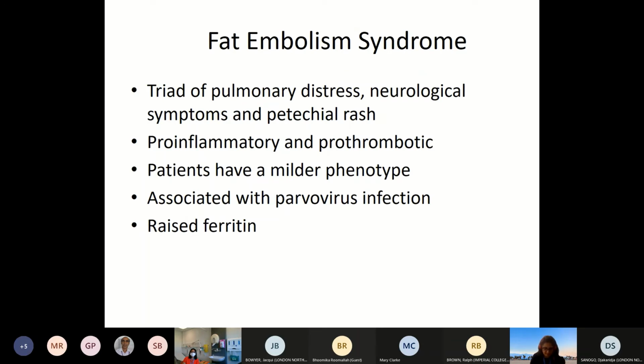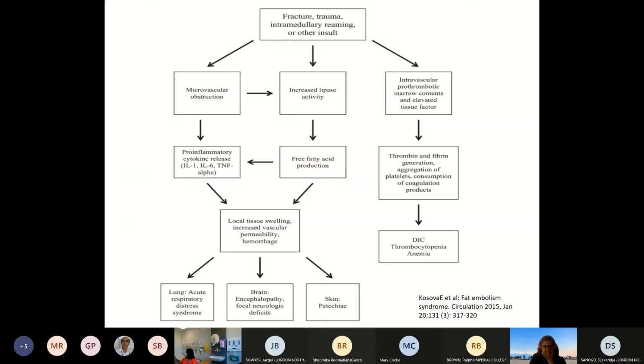So fat embolism syndrome is a triad of pulmonary distress, neurological symptoms, and a petechial rash, and it's pro-inflammatory and pro-thrombotic. Patients who usually have it, not always, have a milder phenotype, which means they're hardly ever in hospital, and they just come in very, very sick. It can be associated with parvovirus infection. It can have a raised ferritin, and the blood film often, because of the fat globules in the peripheral circulation, shows oxidative damage. You can see nucleated red cells, and they may be thrombocytopenic.